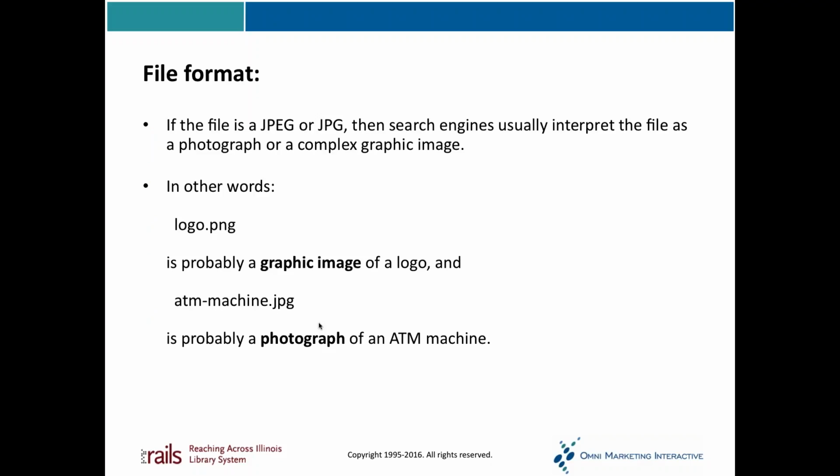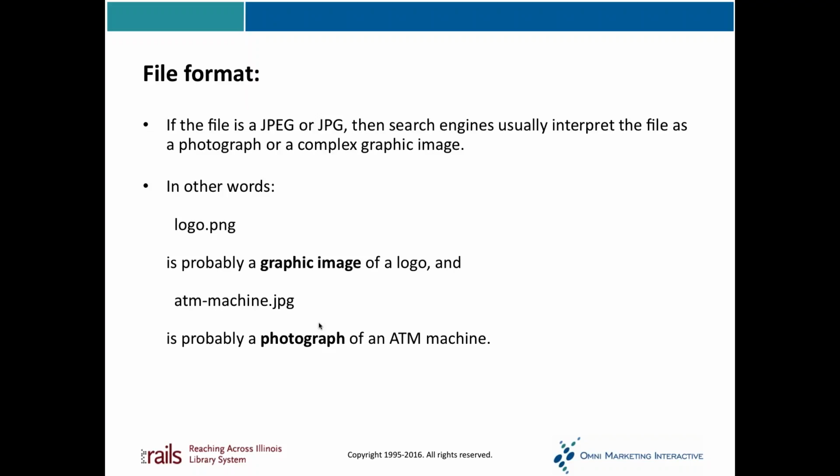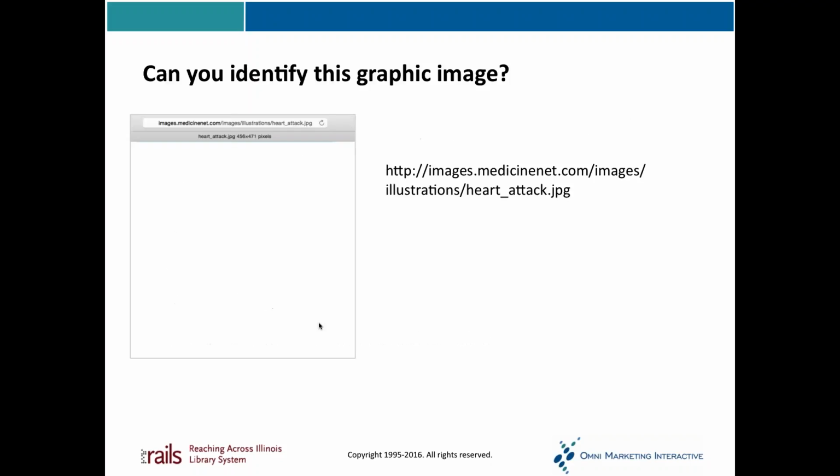So an example of something really important for transactional queries is the file format. So if you have a JPEG, that usually means that the item's a photo. And so if somebody names something atm-machine.jpg, it's probably a photo. If you see the file extension PNG or GIF, sometimes people say GIF, it usually means it's a graphic image. And one of the things I like to do is when I put alternative text inside of a graphic image, I'll always say whether it's a photo, an illustration, a diagram, a pie chart, or whatever.